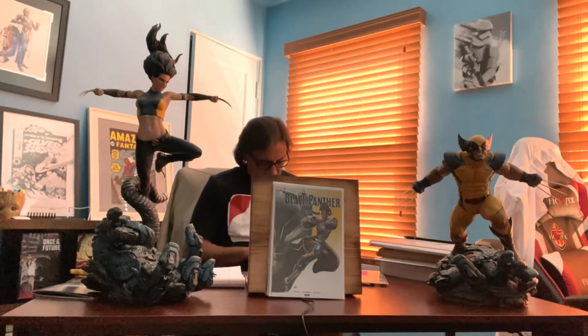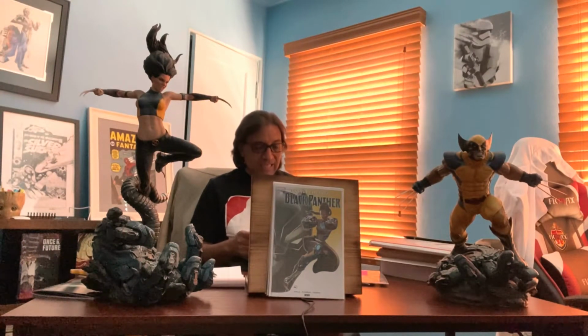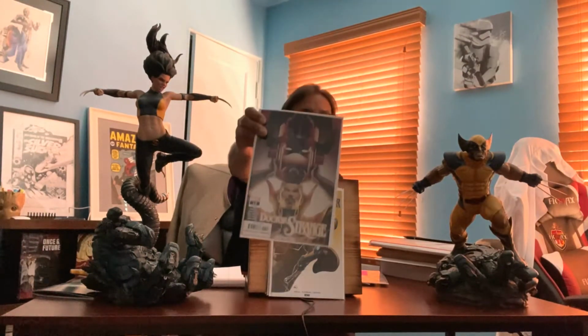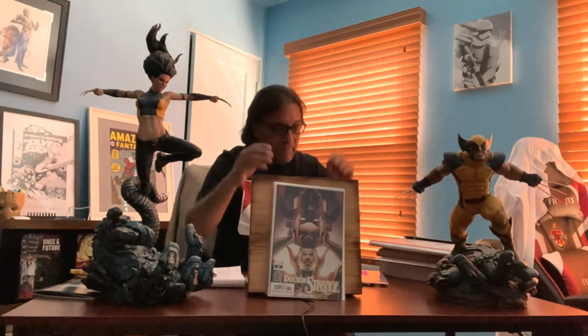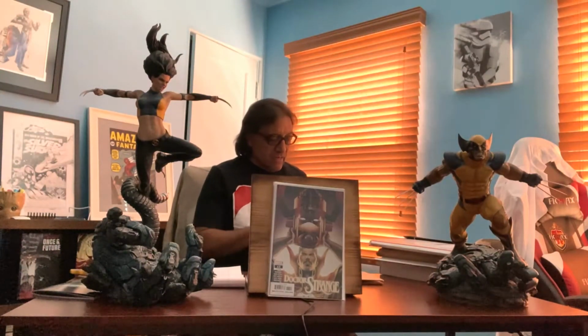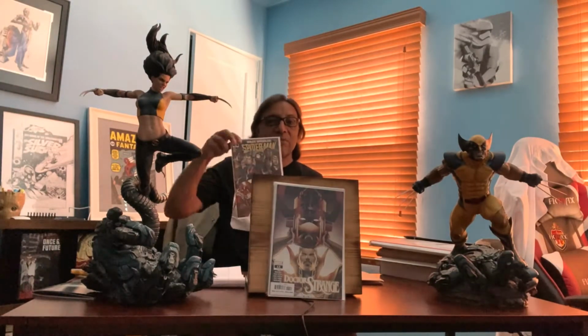Next one is Doctor Strange, number 13. He's putting on Galactus's helmet. I thought it was a pretty cool cover, so wanted to get it. And the last one I got from MM Comic Sales is Miles Morales, Spider-Man, number 18, Outlawed. Can't wait to read these.